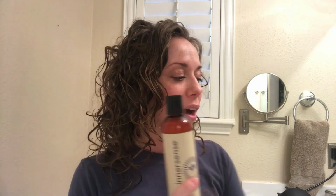I'm gonna use the Innersense Quiet Calm Curl Control to scrunch out my crunch. Normally I don't use something to scrunch out my crunch. I just use my hands. I don't really normally use a product, but I really like this. I like the weight it adds to my hair. I feel like I Create Hold and my Diva foam don't really add enough weight to my hair.